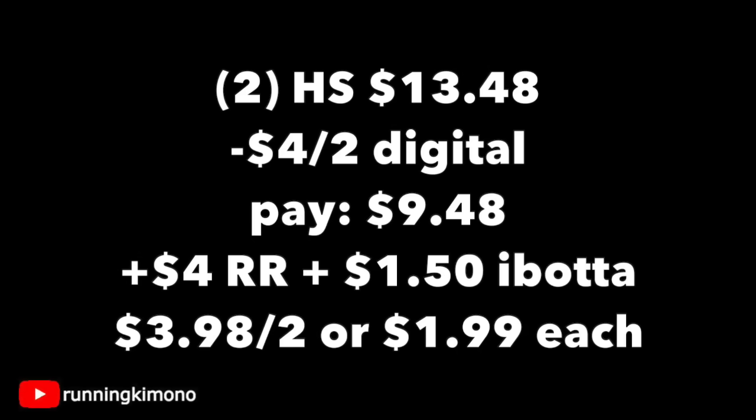Okay, so here it is. 2 of those Head & Shoulders, BOGO 50% off. That's $13.48. Subtracting that really nice $4 off of 2, you're going to pay $9.48. Get back a $4 register reward. Photograph your receipt to Ibotta for $1.50 back, making it $3.98 for the 2 or $1.99 per Head & Shoulders. A product that's like $8 and some change on a non-sales week. This is a fantastic deal.